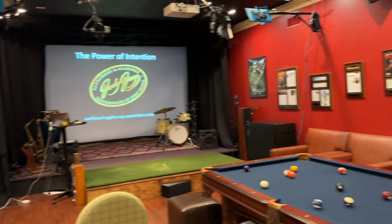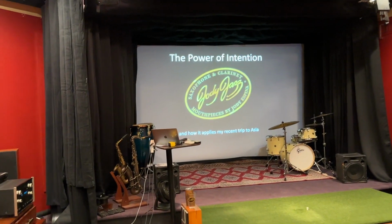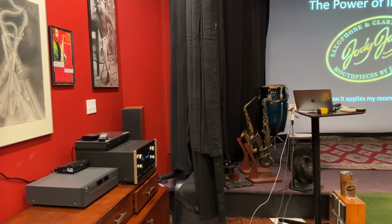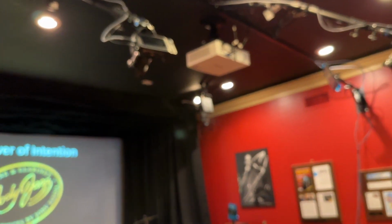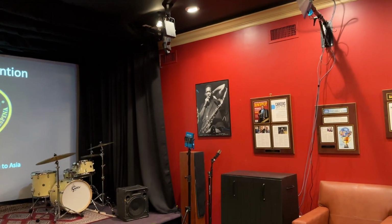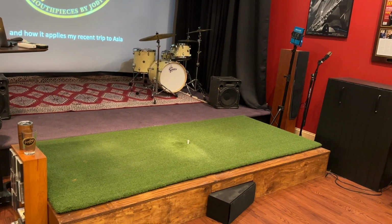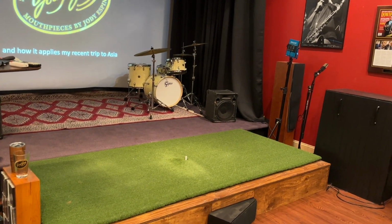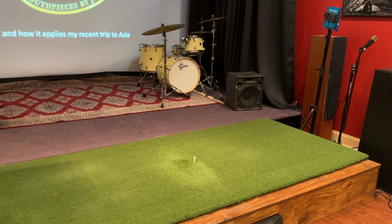As we keep moving along the room, just getting closer to the stage. Stereo speaker, he's got all these great cameras and stuff like that. Now the funny thing, and I didn't realize this, but Jody's gotten into golf, and so he built this little extension to the stage so that he can, you see the little tee there?